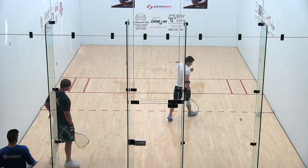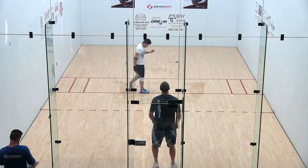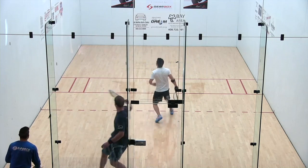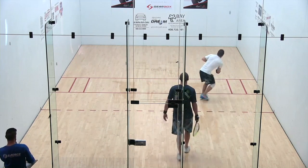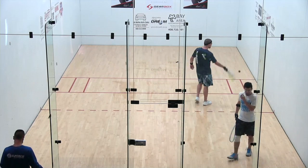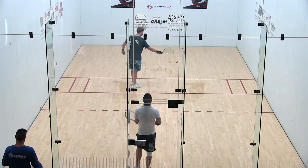Short serve called by the ref. So it's going to be second serve. Second serve. Side out. Oh, beautiful shot by Danny Lavley. Great backhand pinch. It's going to be 2 serving 9.